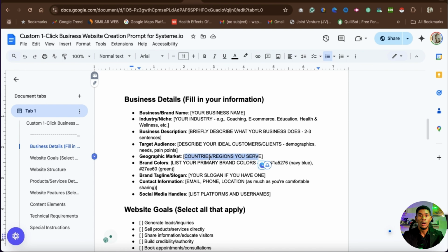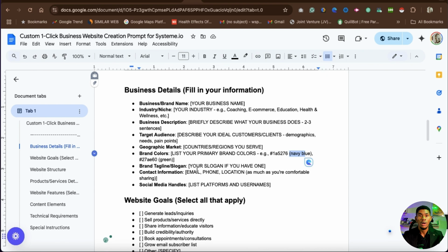Put the location there. Go for your branding. What are your colors? I use navy blue and orange, also green. So you can choose what your colors are. Go down, put your slogan if you have any, then put your contact email, phone number, anything you want people to be able to reach out to you with. You can just put it under this contact here. Then social media, here you can place all your handles that you are going to use on the website or on the landing page. That is stage number 1.